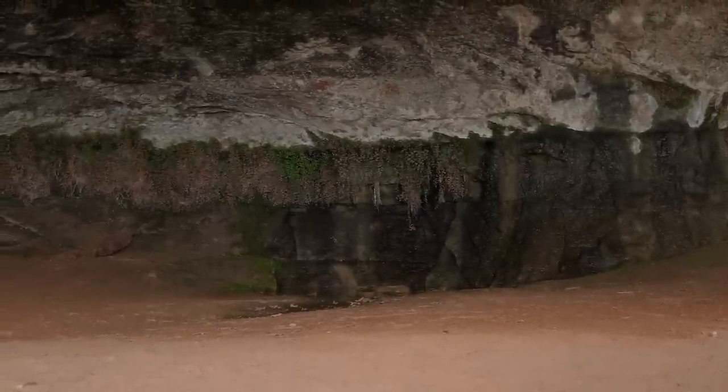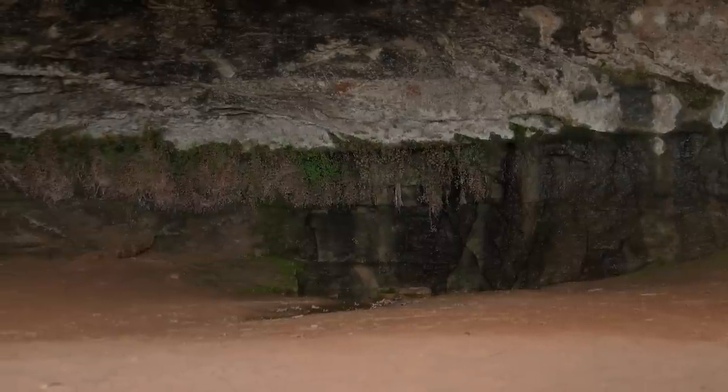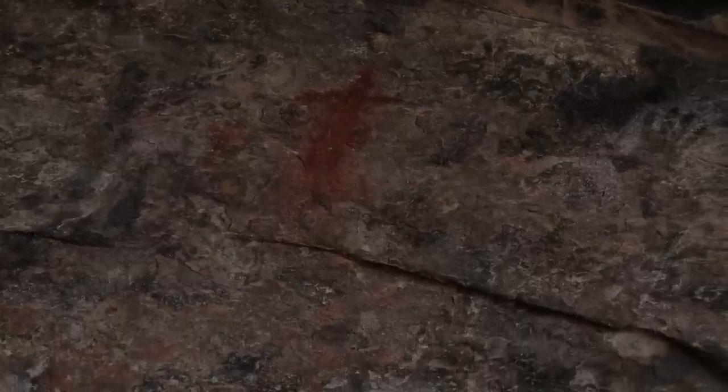Rainwater percolating through the layers of porous sandstone forms these seeps. Handprints and painted figures on the wall remind us that the ancestors of Native Americans occupied these canyons millennia before the cattlemen arrived, about 600 to 700 years ago.